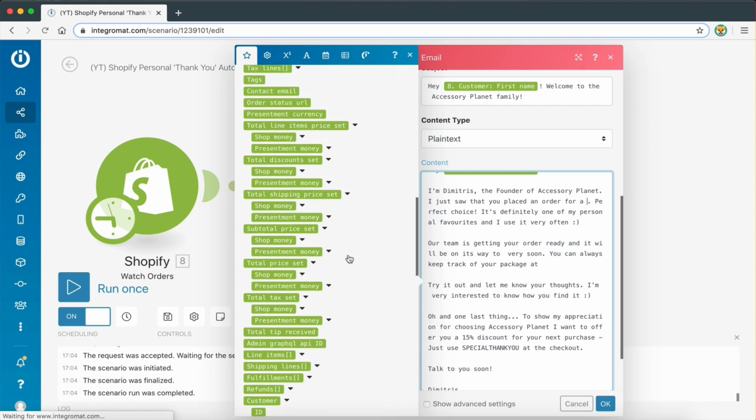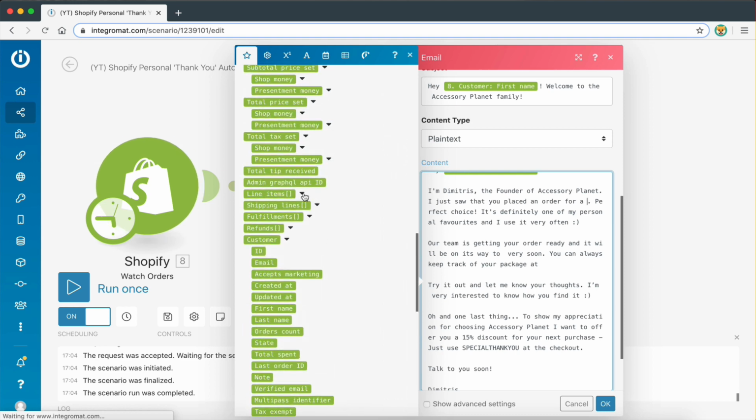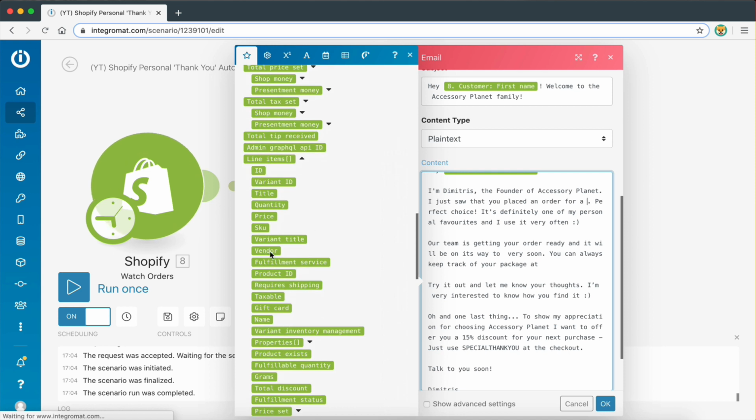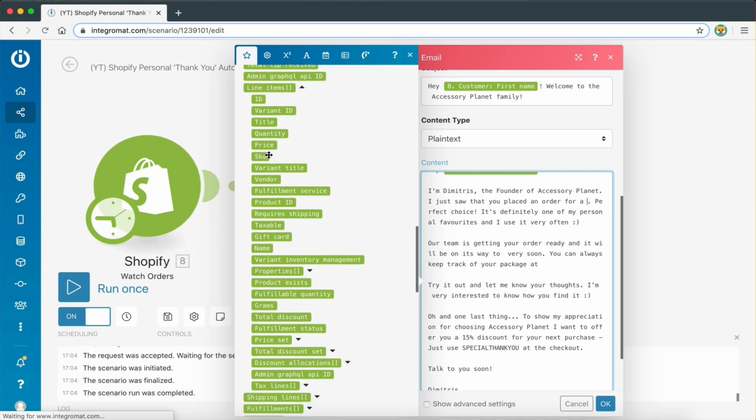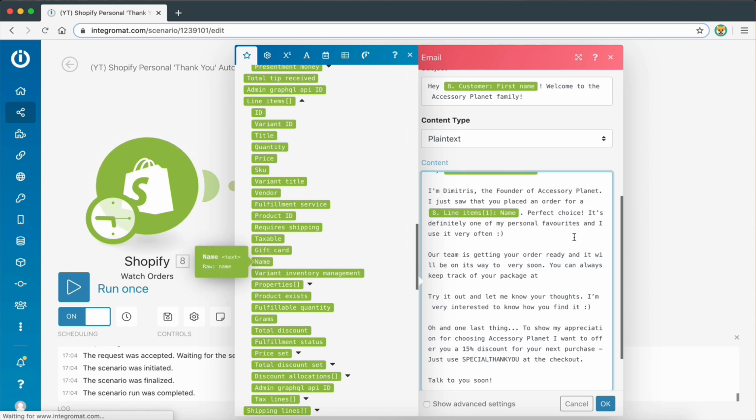this line right here. So what I'm gonna do is search for, I think it's called line items. There we go. So I'm gonna click on this, and here we get all the information for the items that the customer has purchased. And I'm gonna select name, right? So this is the name of the product. And later on, guys, I'm actually gonna show you how to send an email for orders that have more than one product. So currently, this is set up for orders that only have one product. So it makes sense to add the item's name there, right? But then I'm gonna show you how to reformat this email for orders that have more than one product.